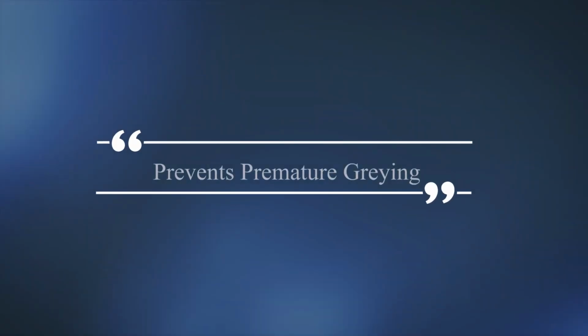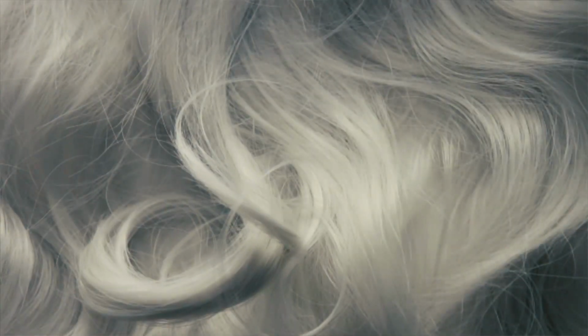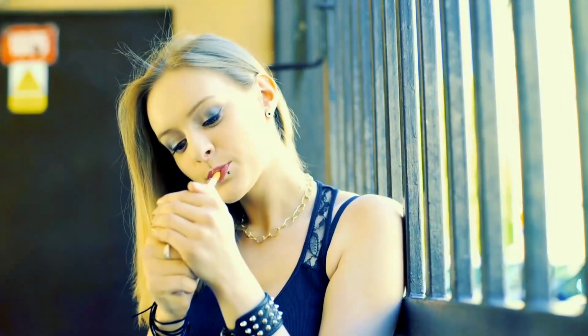Number 3. Prevents premature graying. Some research even suggests that using curry leaves for your hair may prevent premature graying. Everyone's hair turns gray naturally as part of the aging process, but early graying can be caused by external factors such as stress, alcohol intake, and smoking.